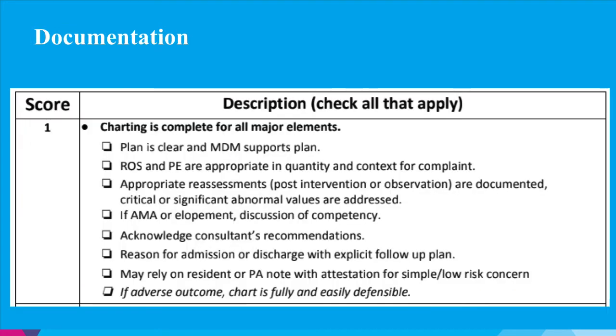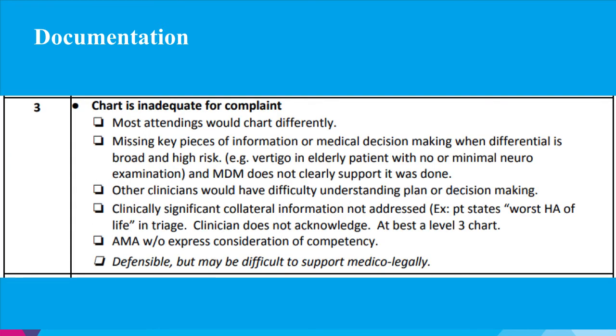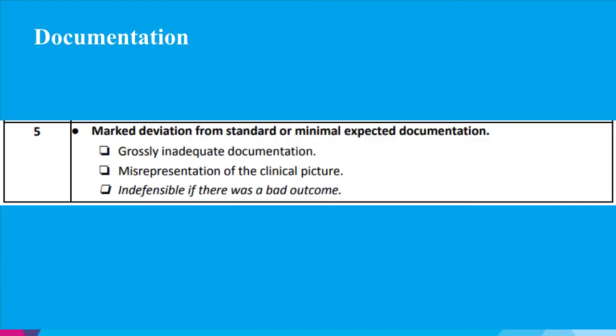Here's 1. You can see that for a score of 1 for documentation, charting is complete for all major elements, and the scorers have an opportunity to select options they feel are appropriate. For 3, you can see the chart is inadequate for the complaint, and there's some options listed below. And for 5, you can see this is a marked deviation from standard or minimal expected documentation.